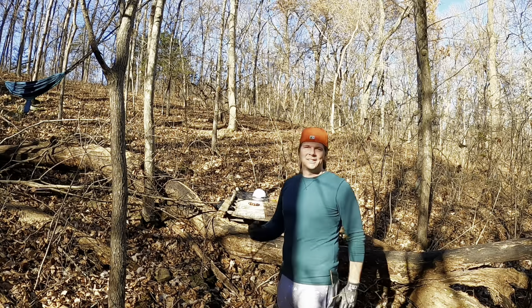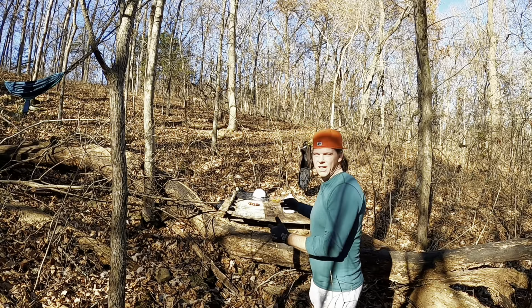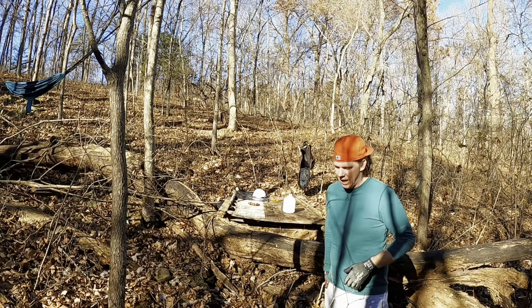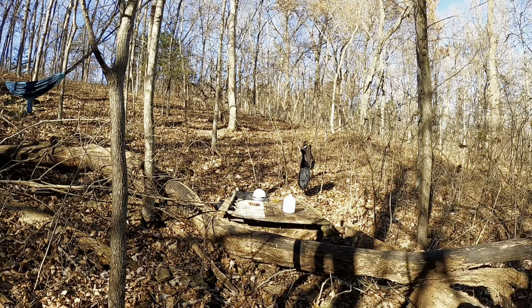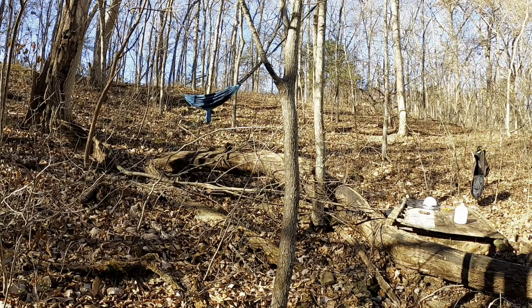Hey, what's up, guys? We went ahead, we got our mock-up for our platform done. We're calling this place Platform 9 3/4. If you don't know, it's a Harry Potter reference. We got our hammock strung up there, up on the hill. Give you a little shot of that. This whole place is gonna come together nicely.